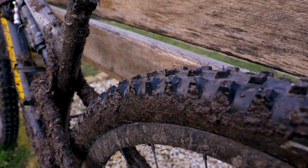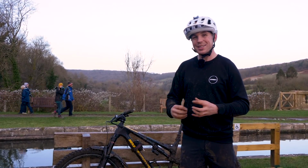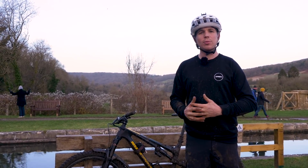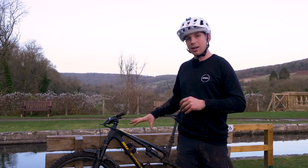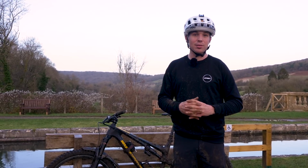Now, if you're riding natural trails like we were today that are quite soft, then honestly, they're just fantastic. They will change your riding experience and make you far, far safer. But what if you like to ride trail centres? What if you like to ride man-made stuff, maybe some berms and some hard-packed trails? Well, then I can tell you straight away, a mud tyre isn't going to be a good thing for you.